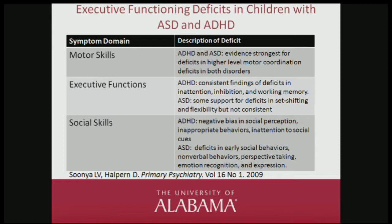I've been in class where my student just falls out of the desk. Just sitting in a desk and falls out of it. So take that piece in mind when you're teaching and think about the motor memory that you have and what you can do to enhance motor memory. Executive functioning, the inattention, the inhibition, we've talked a lot about that, the working memory, the flexibility, the inability to shift and set, but it's not always consistent either.